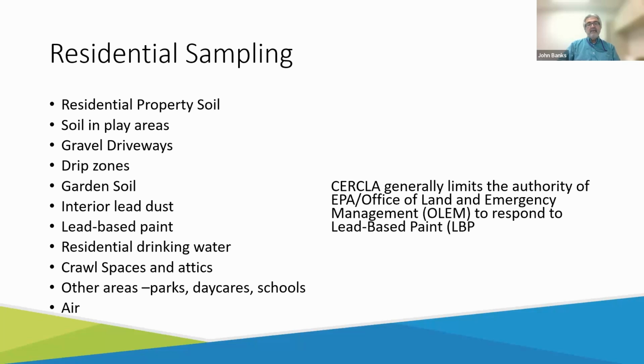But what I do want to mention is a special consideration for sampling interior dust. Lead in household dust may represent an important exposure pathway, but it can also include contributions from lead-based paint, which isn't addressed under Superfund authority. And interior lead dust concentrations can fluctuate over time, depending on how frequently the home is vacuumed or cleaned, and that can pose significant logistical challenges for sampling.